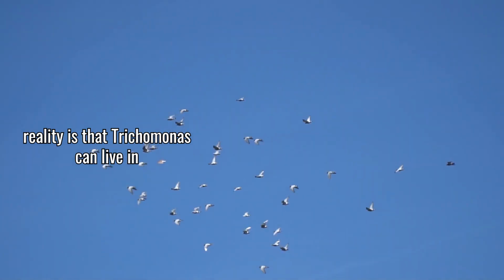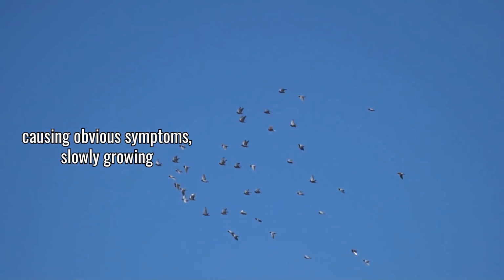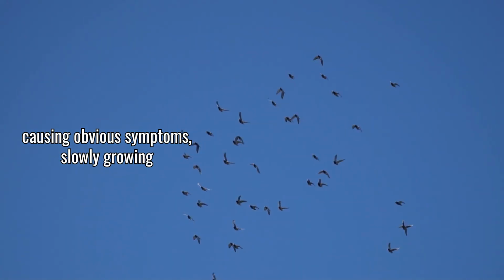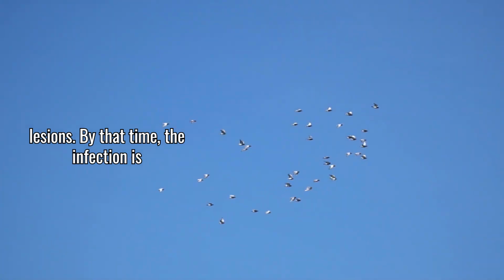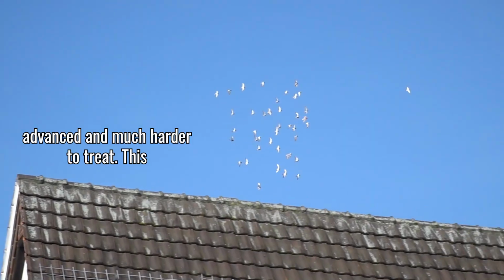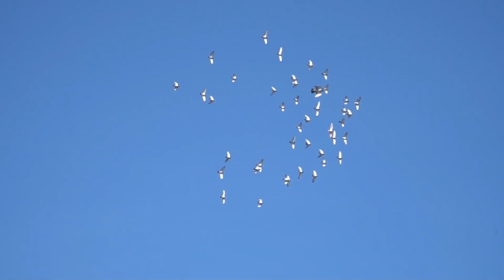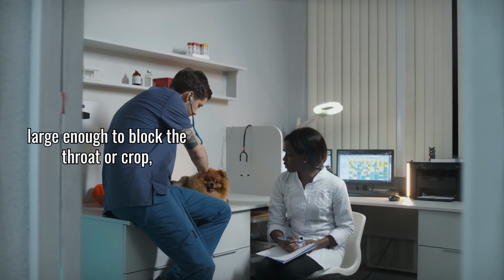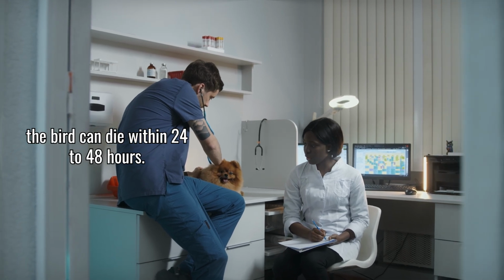The shocking reality is that Trichomonas can live in your pigeon's system for months without causing obvious symptoms, slowly growing and multiplying until it creates visible lesions. By that time, the infection is advanced and much harder to treat. This parasite is responsible for more sudden pigeon deaths than most owners realize, because when the lesions finally become large enough to block the throat or crop, the bird can die within 24 to 48 hours.